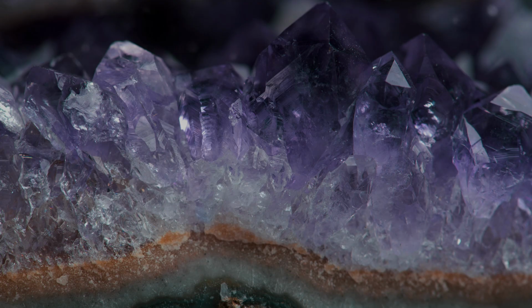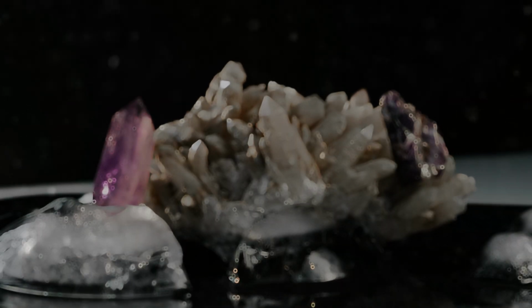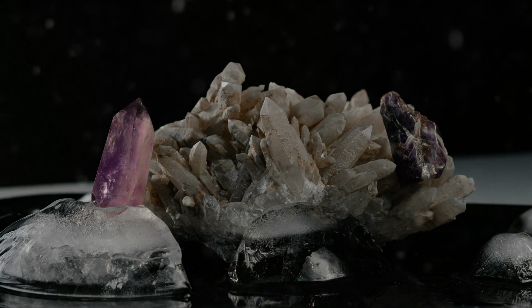And then there's graphene, a single layer of carbon atoms arranged in a hexagonal lattice. It's not a traditional crystal, it's a two-dimensional material. But it's crystalline in structure, and it's one of the strongest, most conductive materials ever discovered. Researchers believe it could revolutionize electronics, materials science, and medicine.